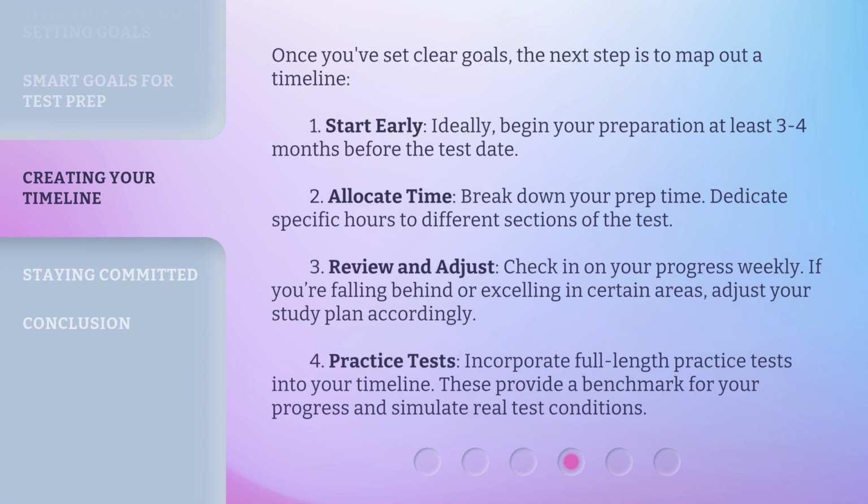Once you've set clear goals, the next step is to map out a timeline. 1. Start early. Ideally, begin your preparation at least 3 to 4 months before the test date. 2. Allocate time. Break down your prep time. Dedicate specific hours to different sections of the test.